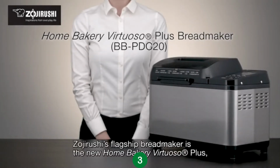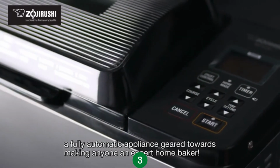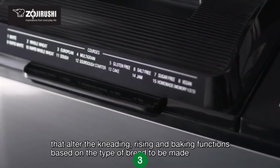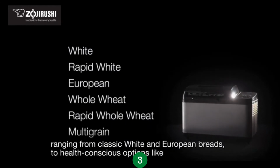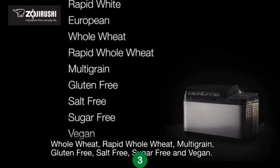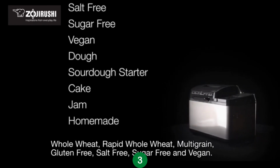Zojirushi's flagship bread maker is the new Home Bakery Virtuoso Plus, a fully automatic appliance geared towards making anyone an expert home baker. The bread maker features 14 pre-programmed course settings that alter the kneading, rising, and baking functions based on the type of bread to be made, ranging from classic white and European breads to health-conscious options like whole wheat, rapid whole wheat, multigrain, gluten-free, salt-free, sugar-free, and vegan.